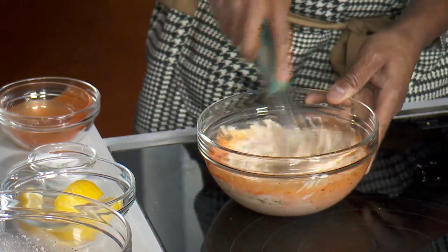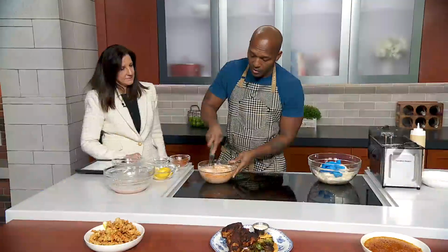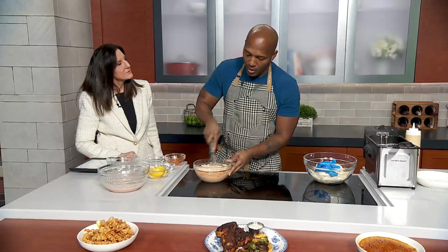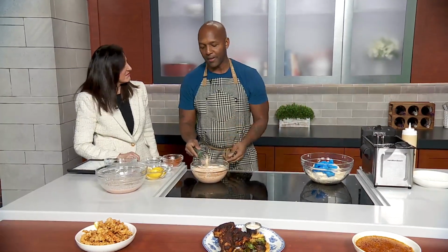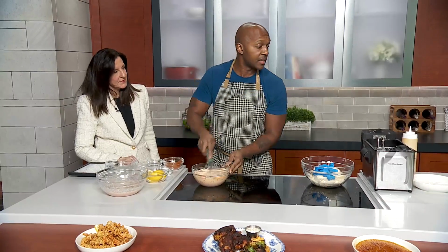The only difference with this and what we would do in a restaurant is that in a restaurant we would smooth this out, so we would put it in a blender. But you can leave the texture. You don't have to. It's not 100% necessary.